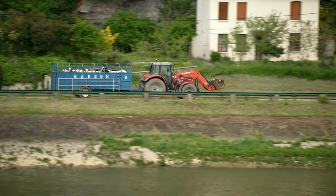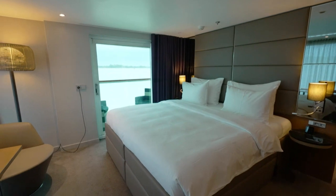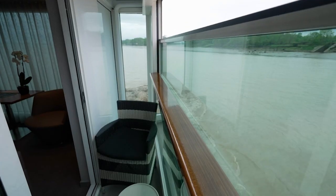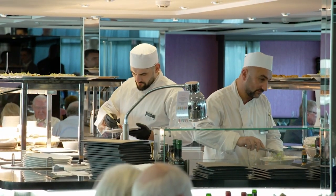The history of hardship is in stark contrast to the comfort aboard Scenic Gem. From the luxurious suites to the five-star culinary experiences.